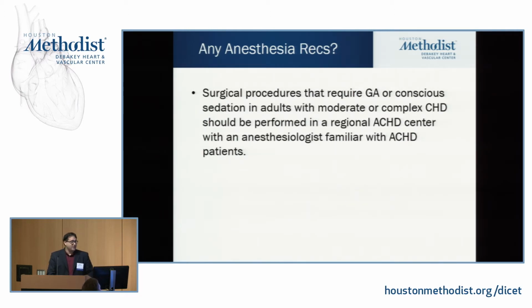So on that half page, there's some anesthesia recommendations. Surgical procedures that require general anesthesia or conscious sedation, if you have moderate or complex disease, should be performed in a regional center with an anesthesiologist familiar with adult congenital heart disease patients. Doesn't say what kind of training is involved.